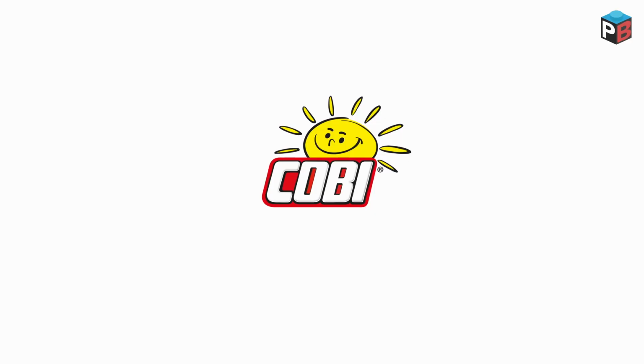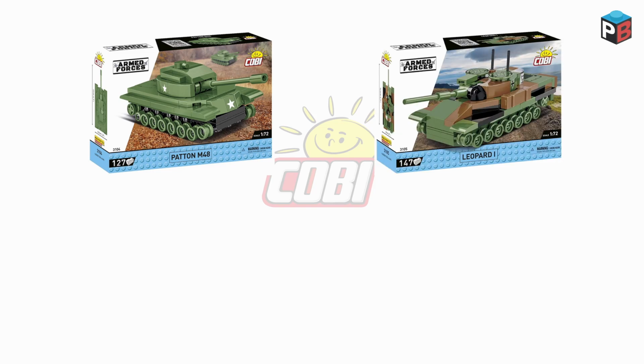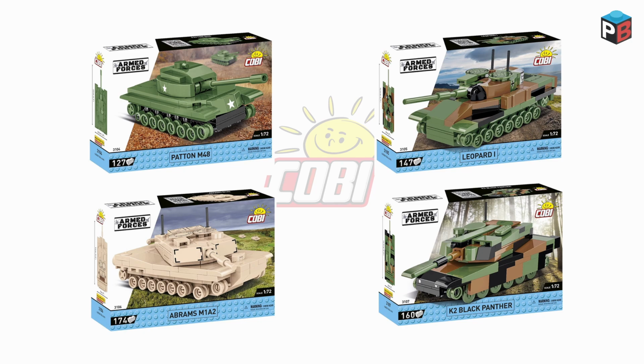More tanks in 1:72 scale were revealed. This time we got 4 more modern constructions: Patton M48, 127 pieces; Leopard 1, 147 pieces; Abrams M1A2, 174 pieces; K2 Black Panther, 160 pieces. Like most of the previous 1:72 scale sets, these 4 are also planned for March of 2024.